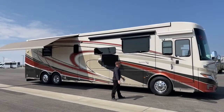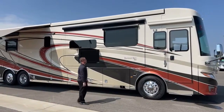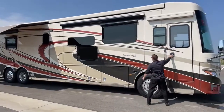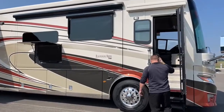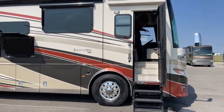This exterior color is the Sirocco graphics. That is a full body paint, no decals, no stickers. Up above there, we do have a dual pane tinted window. That's just a little bit better insulation for noise and heat or cold. I'm going to go ahead and put this awning out real quick.